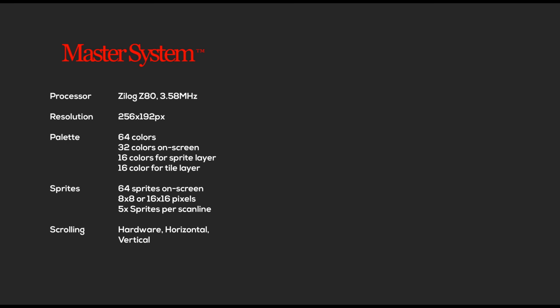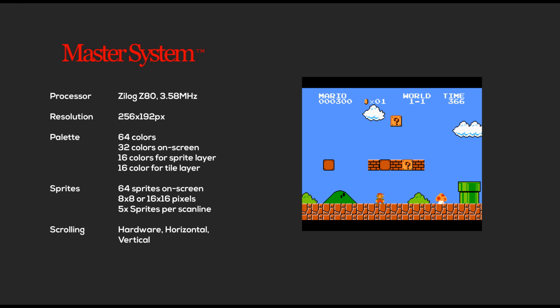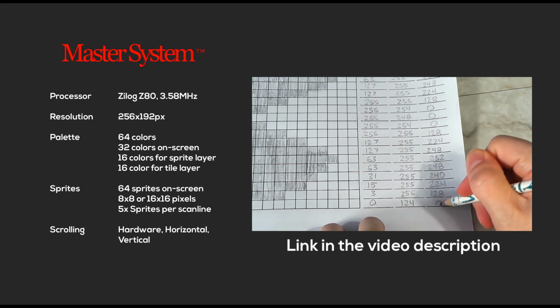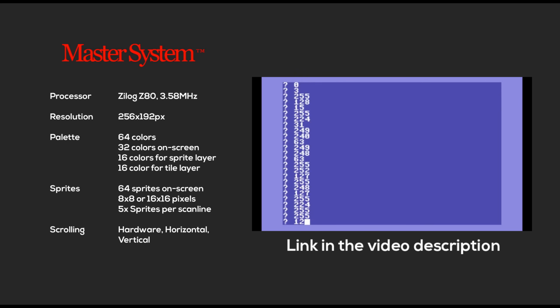But really, where the Master System shines is the video display processor, the VDP. And this allowed for a resolution of 256 by 192 pixels. This is a bit lower than the Nintendo Entertainment System, like a widescreen version of it. I really do recommend watching the 8-Bit Guy's video on how 8-bit graphics work, because it's really essential to understand how limited 8-bit graphics usually were.